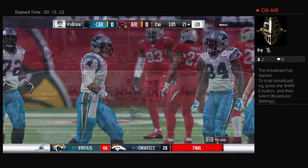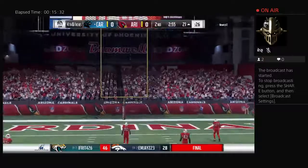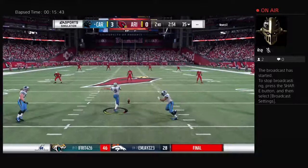So now off goes Newton, and on comes the kicker, Graham Gano. On the left hash mark, this a 38-yard attempt. And Gano's kick is right through. And the Panthers stake claim to a 3-0 lead. So they get three. They were hoping for six. An unlucky number 13 play drive.